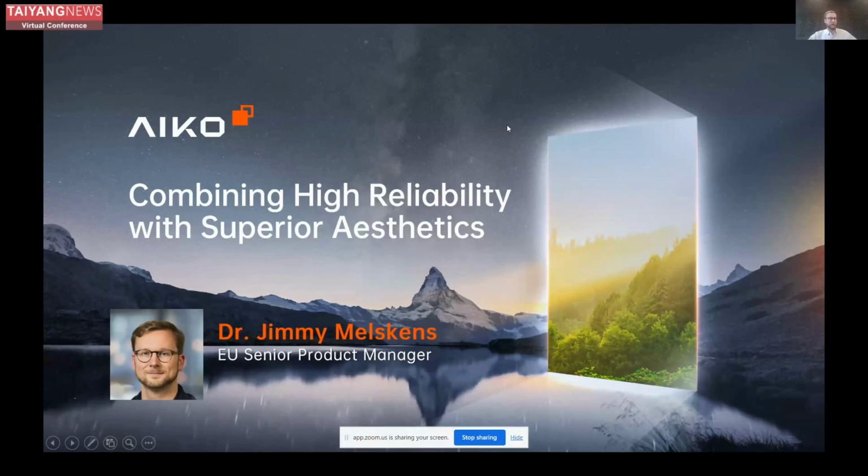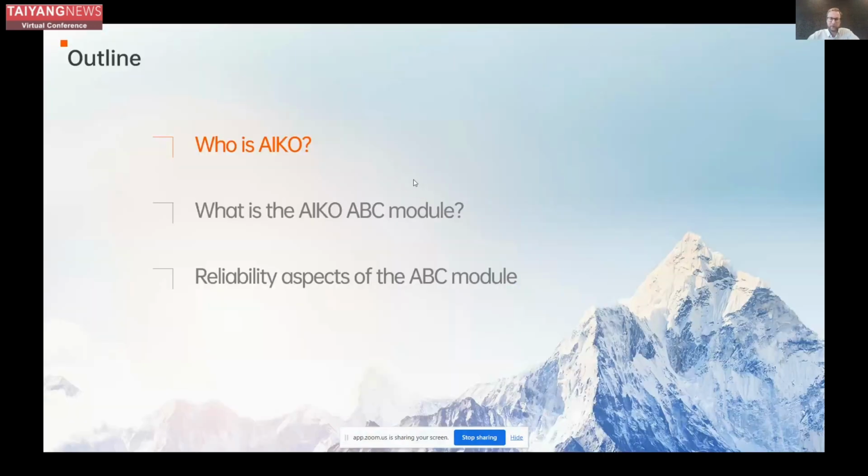So this presentation will be about the AIKO product, and especially with a focus on the reliability. So we all know, I think, that it is a back contacted configuration and that there's nice aesthetics. So I would like to tell you a little bit more about those two aspects and a few more things as well. So first, an introduction on who is AIKO actually.